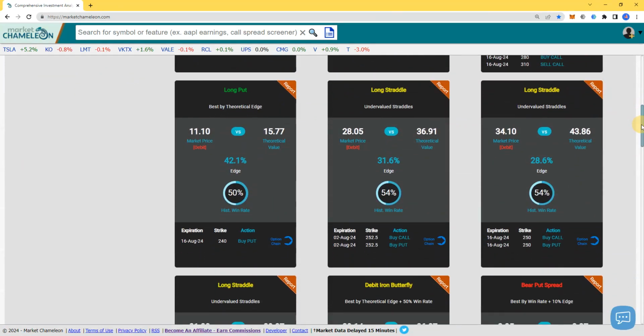Let's see what else we got. And if you, on the other hand, think you're bearish on Tesla, you can buy the long put. Let's see what we got here. The August 16, that's the monthly. The strike is 240, and you are paying for this put option $1,100. But basically, you should have paid almost $1,600, $1,577. So another $500 savings, assuming that you buy a put option. You don't know which one to buy. Well, Market Chameleon just found you an answer. And if you believe that Tesla will go down by this expiration, you can buy a put that is cheaper than what it should be. So this is another option to consider.